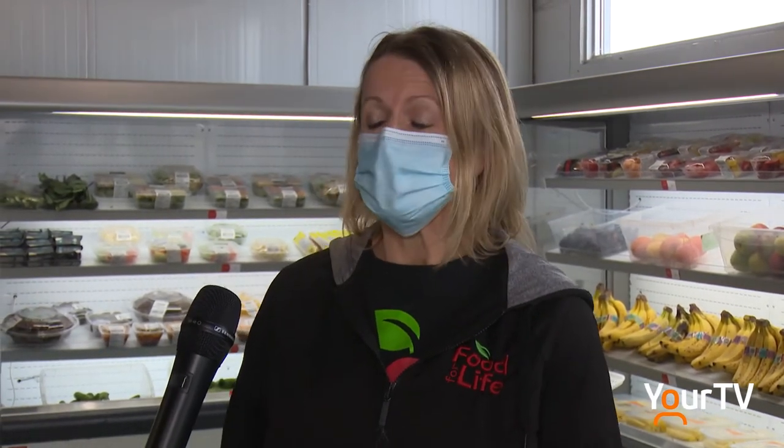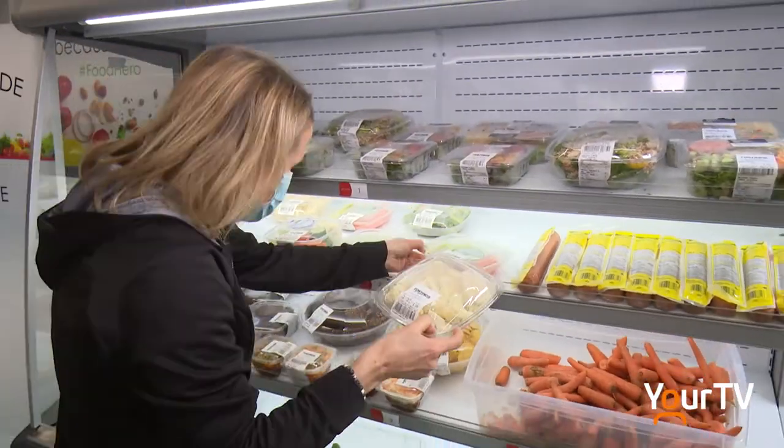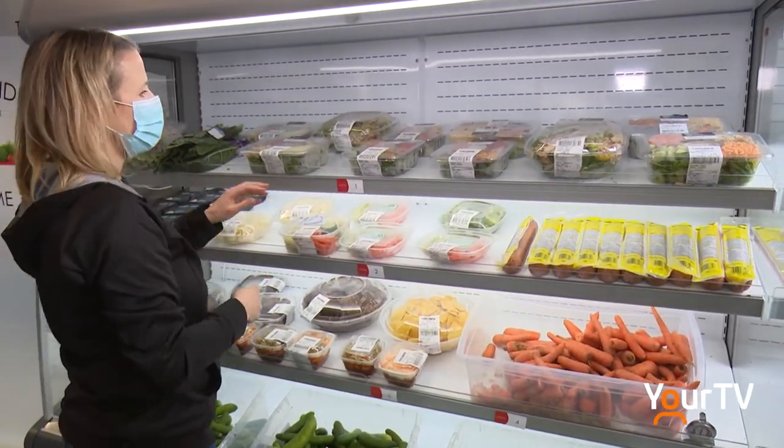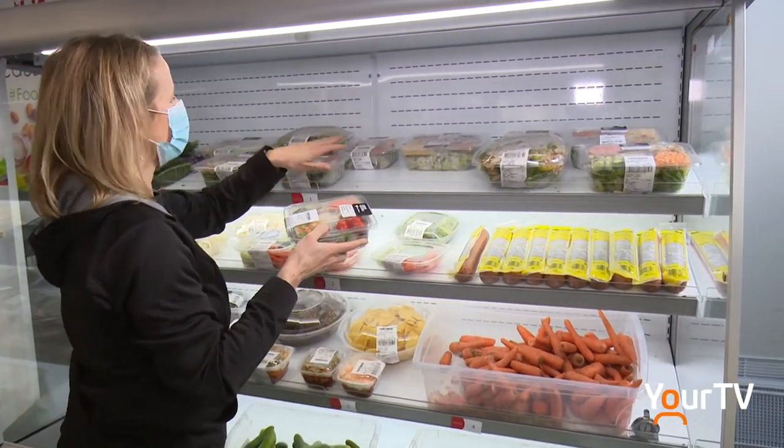That's correct. So no food in this space is purchased. It is all rescued food. So we have incredible volunteers in this space that come and sort the food that we receive from our local donors. We're dealing with farmers and grocery stores, sometimes directly from the co-packer as well. And it's all excess food that is good to eat. There's nothing wrong with it. And we sort it out of its original packaging and then get it out into community.